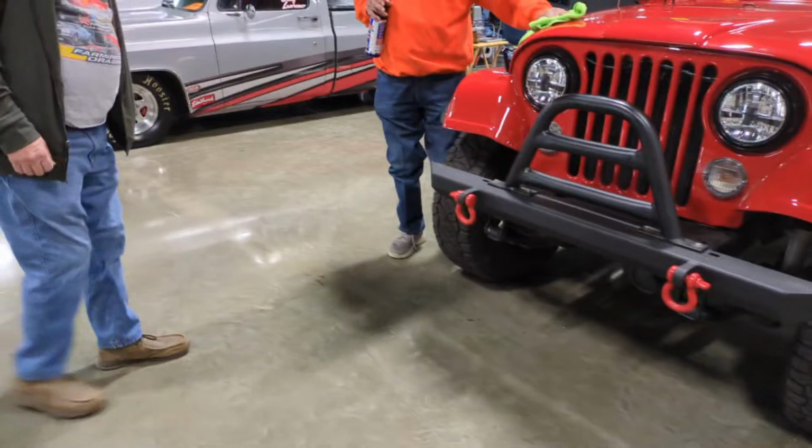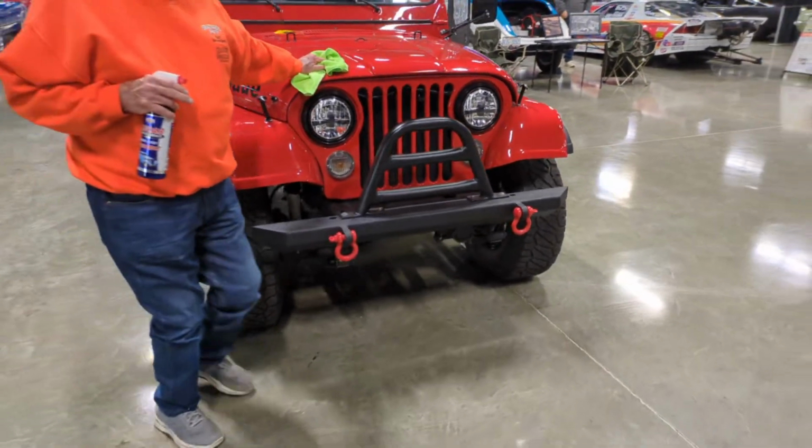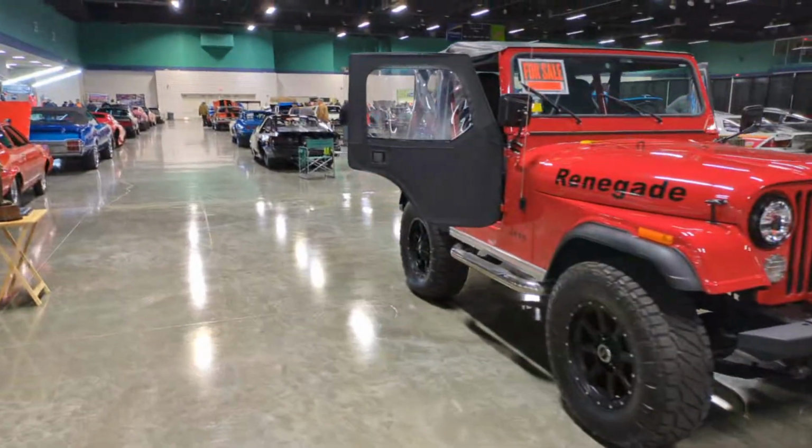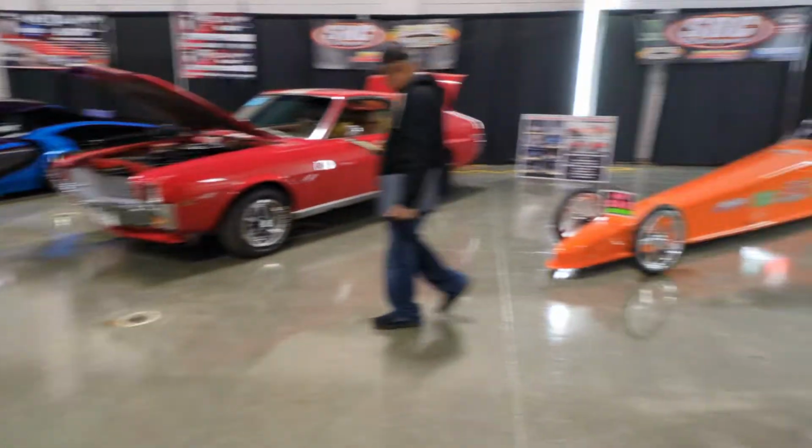Very, very nice. What's under the hood, man? Just straight six. Straight six? Yeah. It's very clean. Thank you. Oh, sorry. Let me get out of your way here. No, you're good. Very, very nice. Cool. Thank you. We're going to keep on cruising here.